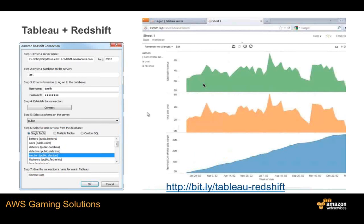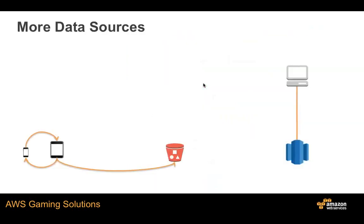So this is an example of Tableau plus Redshift. This is on their website. There's a link there. The point being, if you look at the left side, you're just setting up Redshift as a typical, common SQL connection point. And then on the right side, you can do all of the graphing that you would expect to do. So you've got that core in place.